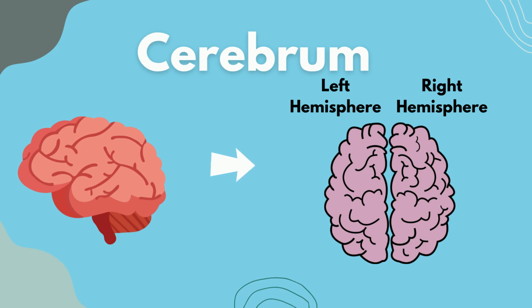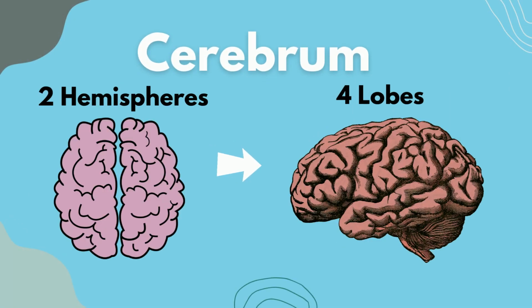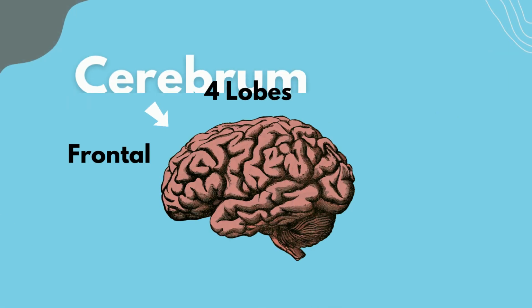The cerebrum itself, if we're looking at it from the top, like you're looking at the top of someone's head, is divided into two sections, two hemispheres, a left hemisphere and a right hemisphere. Furthermore, each hemisphere has four lobes. So you can think of the brain, specifically the cerebrum, as having eight lobes, four for each hemisphere.